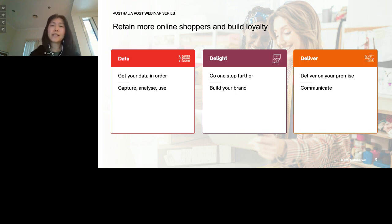Deliver on your promise, and very much so when things go wrong, and things will go wrong. Let the customers know. This is probably the best time to over-communicate, and also work with your logistics partner to align delivery notification. Remember, the clock starts when the customer hits the play button.